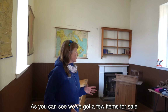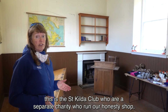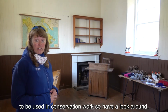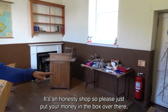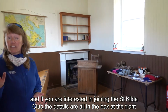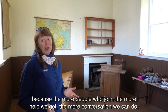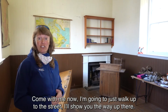As you can see, we've got a few items for sale. This is the St Kilda Club, who are a separate charity who run our honesty shop. And anything that you buy from this shop will come directly back to the island to be used in conservation work. So have a look around. It's an honesty shop, so please just put your money in the box over there. And if you are interested in joining the St Kilda Club, the details are all in the box at the front, which we just left before. So please consider that, because the more people who join, the more help we get, the more conservation we can do. Come with me now, I'm going to just walk up to the street. I'll show you the way up there.